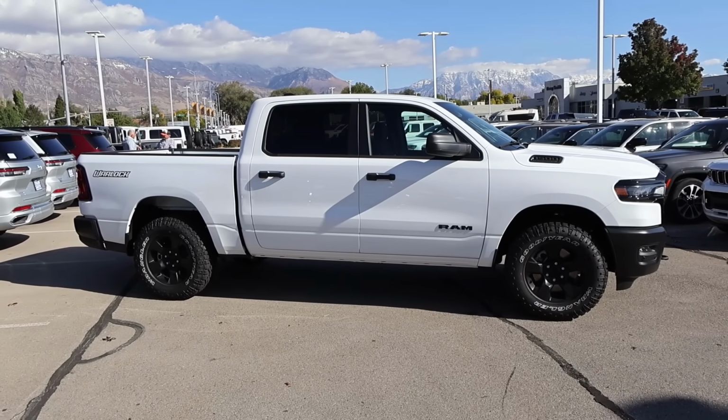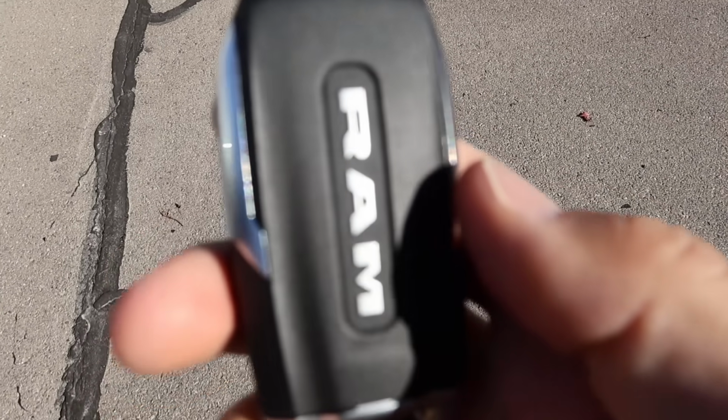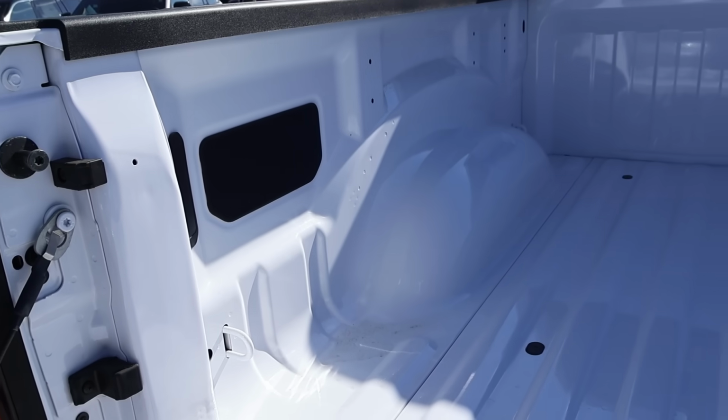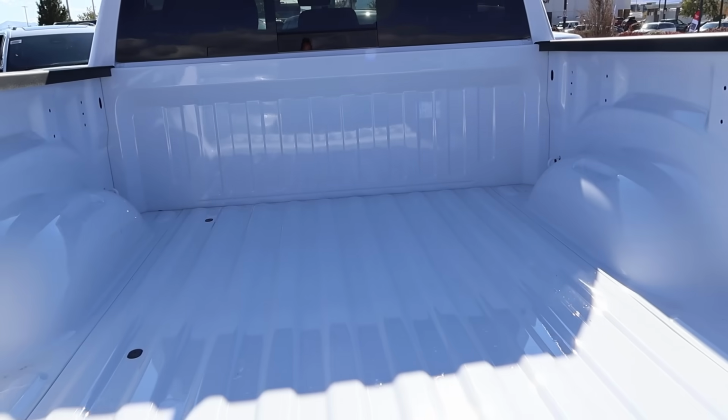When it comes to the configuration, this is a crew cab with the shorter bed. When it comes to key fob features, we got the Ram logo, lock, unlock, and then remote start. And then with the tailgate itself, it is dampened, so it does slow lower down. Not a lot of bed features with this particular truck, not even bed liner, but you can add bed liner after the fact pretty easily.